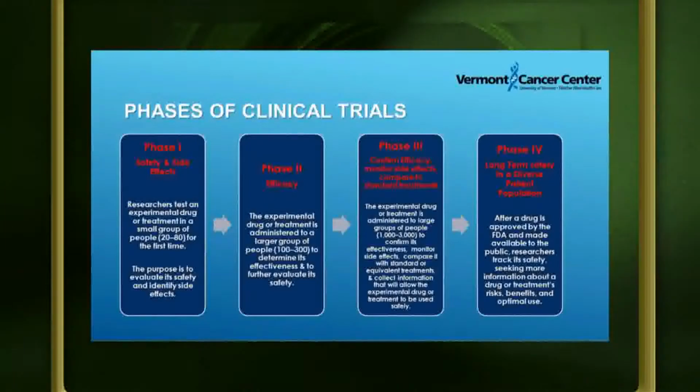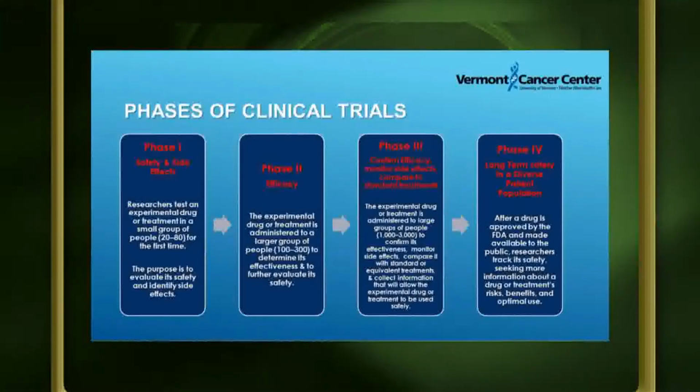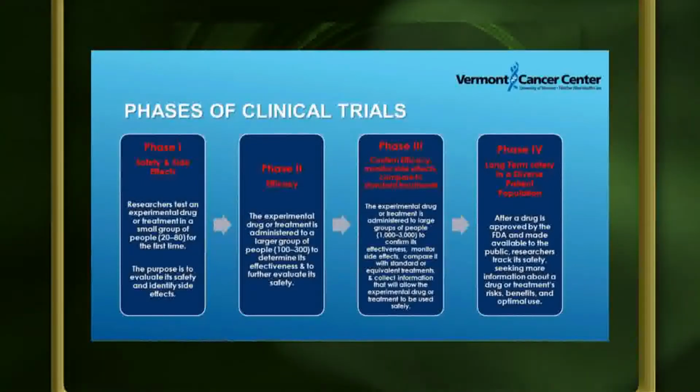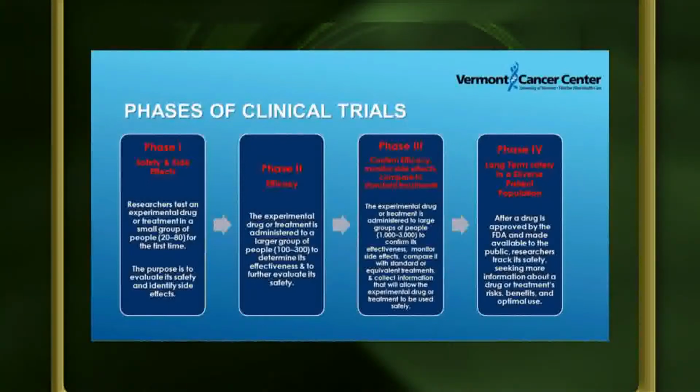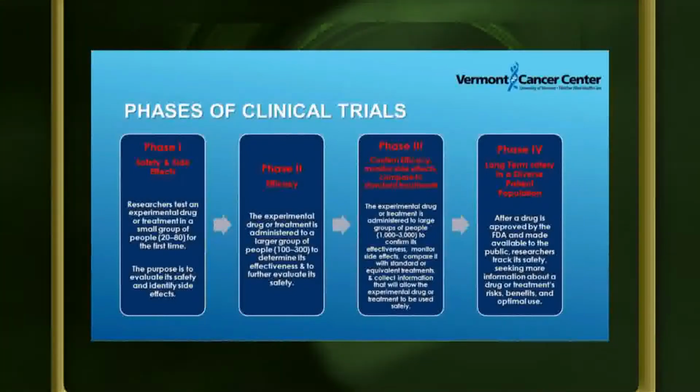From the phase 1, you have about 10 to 20 patients. In the phase 2, you have about 30 to 100 patients, and in the phase 3, you start getting into hundreds of patients, depending on the difference that you expect to see between the standard of care and the new drug, which could be the new drug plus the standard of care.